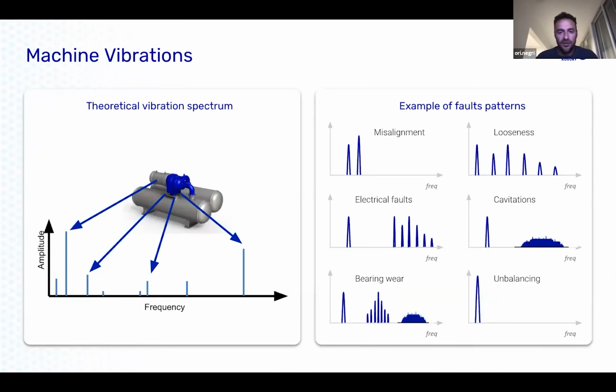By the way, just to know a bit your familiarity with vibration analysis. Do you guys more or less understand what vibration analysis is? Okay, so I'll try to share a bit of background in order to dive deep into the data challenge.